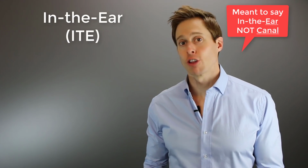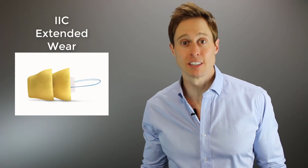For in the canal styles, otherwise known as ITE, you have a full shell, a half shell, an in the canal, an invisible in the canal daily wear, and an invisible in the canal extended wear. In-the-ear custom devices used to be more popular until these non-custom required behind-the-ear devices started hitting the scene. That being said, in the recent few years, we've seen more of a resurgence of these custom molded devices because they're actually now able to make them much smaller and fit them further inside of your ear, making them less visible.